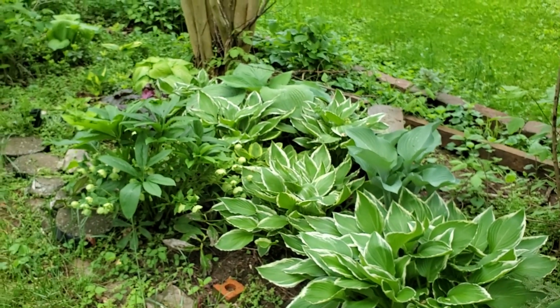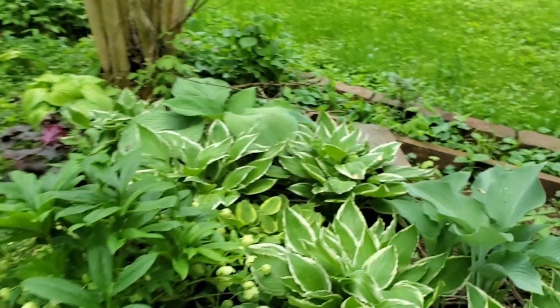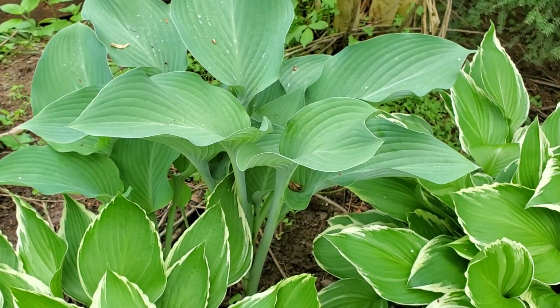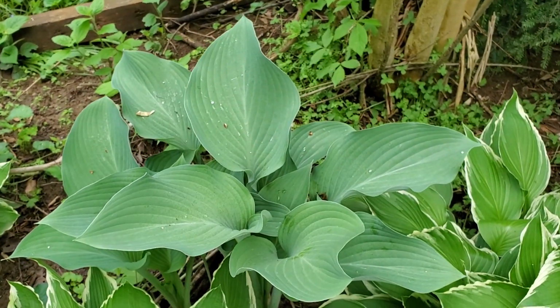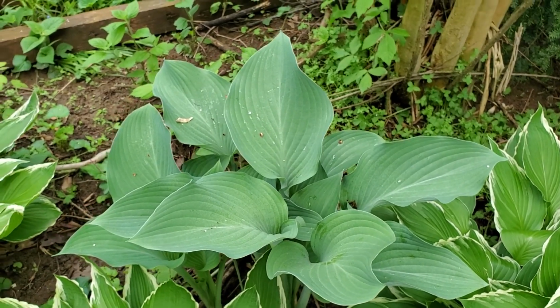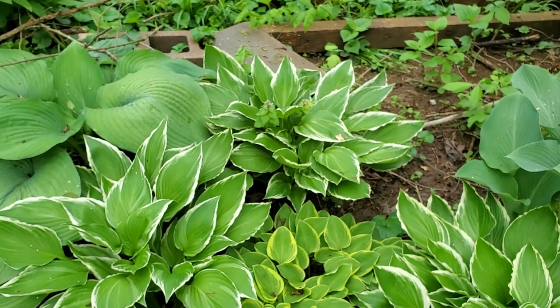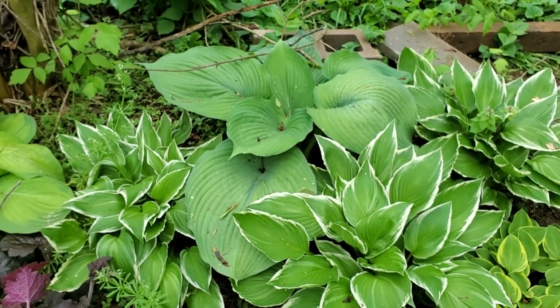More of the hosta bed. I really like this hosta here. It kind of stands up taller than many of the others. It's got that bluish hue. I believe this is Krossa Regal. Another big leaf hosta there.